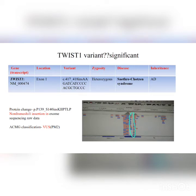We found that the TWIST1 gene coverage was also not good in the lab raw data. And basically, this was a non-frameshift insertion in exome sequencing raw data. And as per ACMG classification, this was VUS. And most of us, while applying the various filters for the filtration of the raw data to get a significant variant, many times we ignore the non-frameshift deletions and insertions. So basically, this was filtered out.